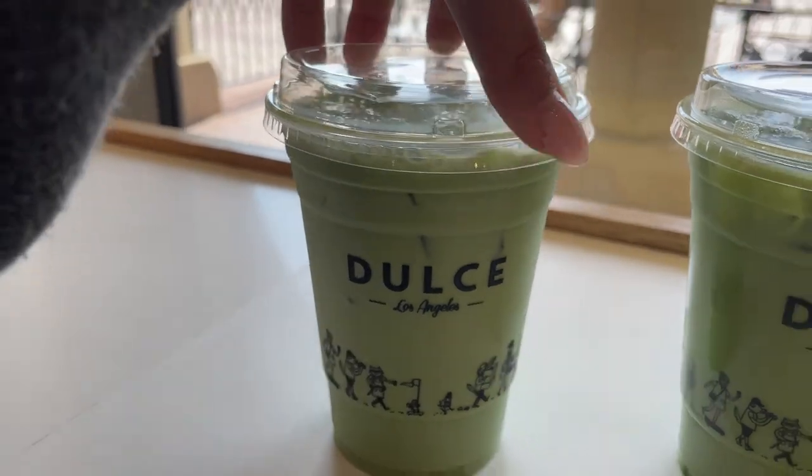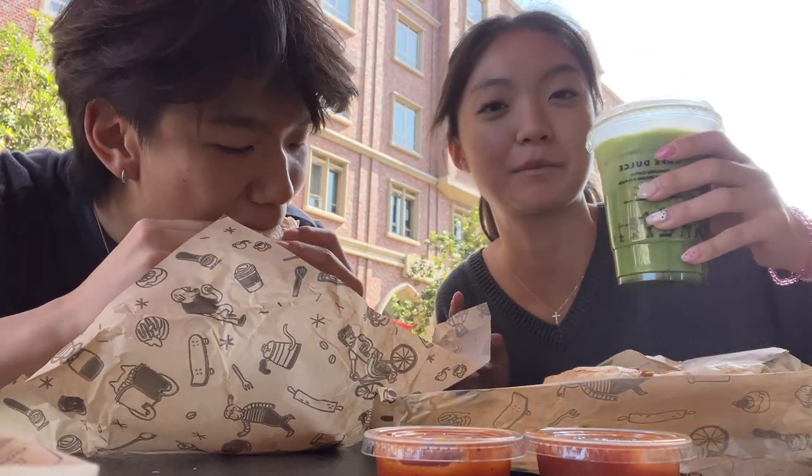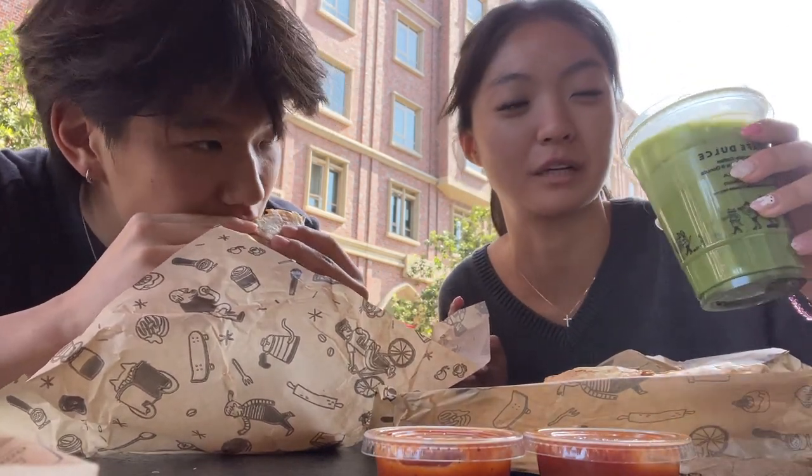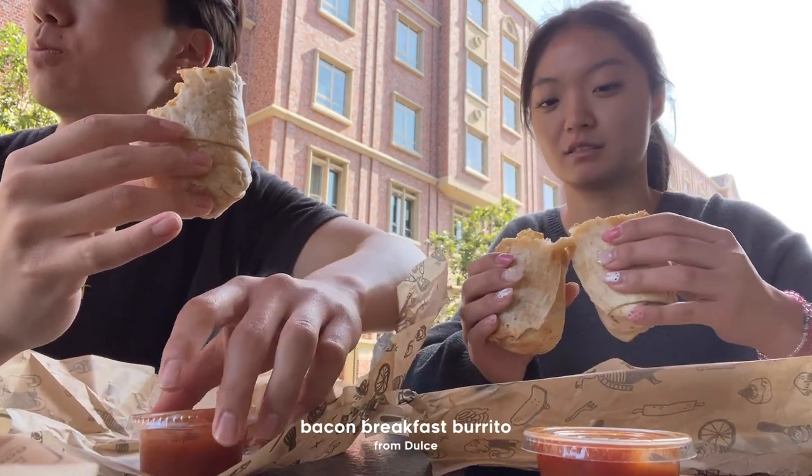Okay, we got blueberry matchas. Apparently, this is like the thing. I tried the blueberry matcha. It's pretty good. I don't really like blueberry matcha, but it's good for what it is. What is this? Bacon breakfast burrito.